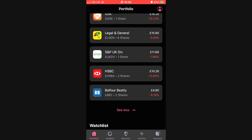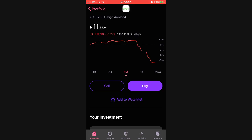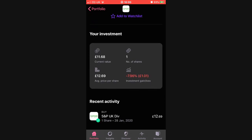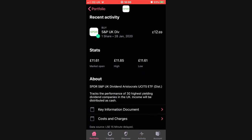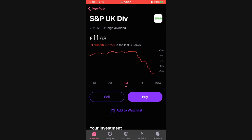Next up is the UK high dividend. So we have that down relative to the market again, 8%, or £1. I'm looking to add to this if I can, but I'm out of money for this month, so I won't be doing much more buying for now.